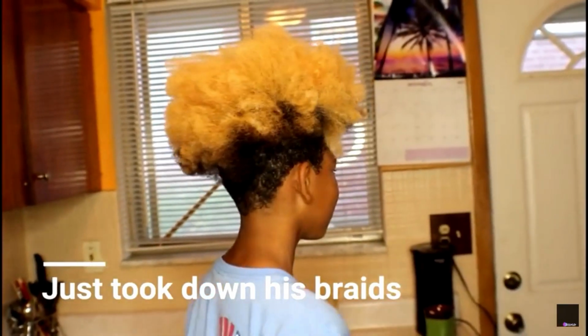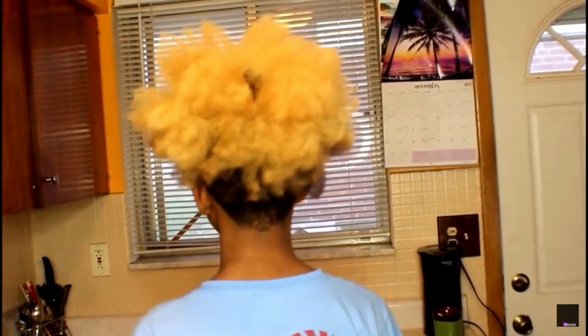Usually they say go every 3 to 6 months to get your ends trimmed, but I recommend doing it as needed, because you might have done a protective style that pulled at your ends and pulled at your hair, and you might need to clip that dead hair away. Take care of your ends.